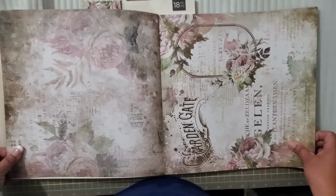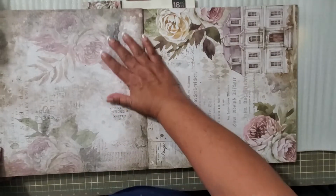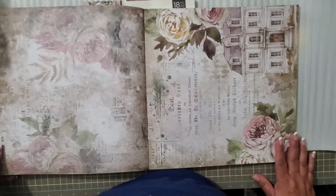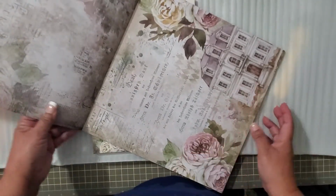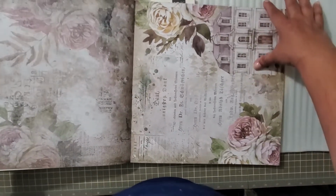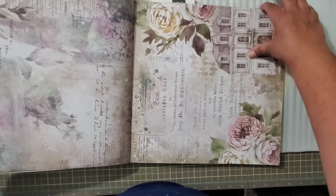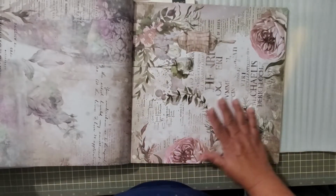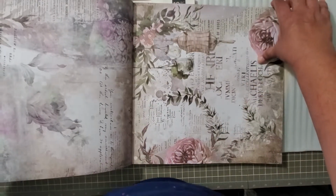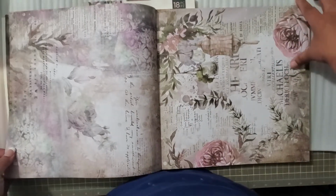Just beautiful, just stunning. This paper is beautiful on camera, and you don't get the full effect. It's muted colors, but the front and the back are so usable. So apparently it's two sheets of each design. Yeah, I mean, look at that, and look at the back. It's just like they knocked it out of the park.